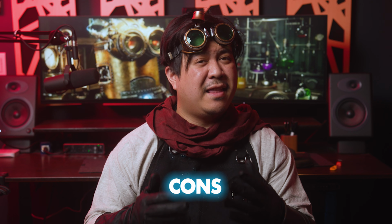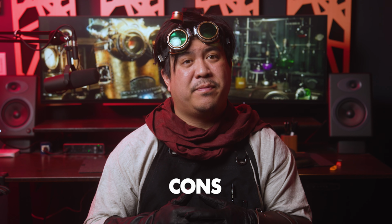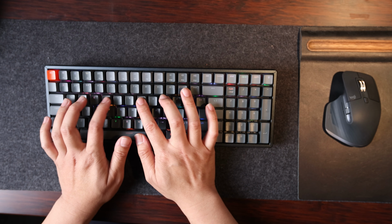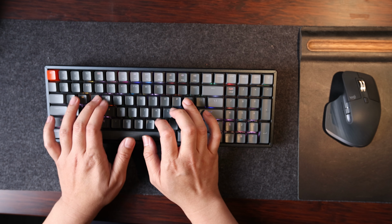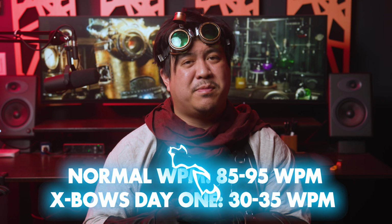However, there are some big things that I want to mention about this keyboard that may be big deal breakers for you. First, you're gonna need to relearn how to type. My normal typing speed ranges from 85 to 95 words per minute, according to typingtest.com. When I first started using the Expos keyboard, I honestly felt like I had spent the entire night drinking at a tavern and getting into a bar fight. For the first few days of using the keyboard, I only managed a paltry 30 to 35 words per minute.